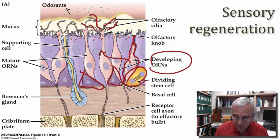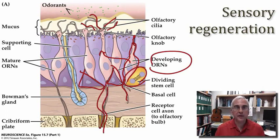Meanwhile, the central process of this developing neuron will make its way back through the cribriform plate, and these axons then will make their way to the olfactory bulb and hopefully with at least some measure of efficiency contact the appropriate glomerulus that will allow any given newly born olfactory sensory neuron to be matched up with the other sensory neurons that express the same olfactory receptor gene allele.